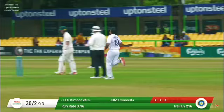Into Kimber. This is back of a length, and that's a much more authoritative defence, stopped by the fielder. Yadav bowls. Ooh, shorter ball that climbed to Shami, and he's gone. First ball, a fast bowler, a little bit full, a little bit of movement away. Evans, one of 22 deliveries. Leicestershire 14 for 1. Push forward from Evans.